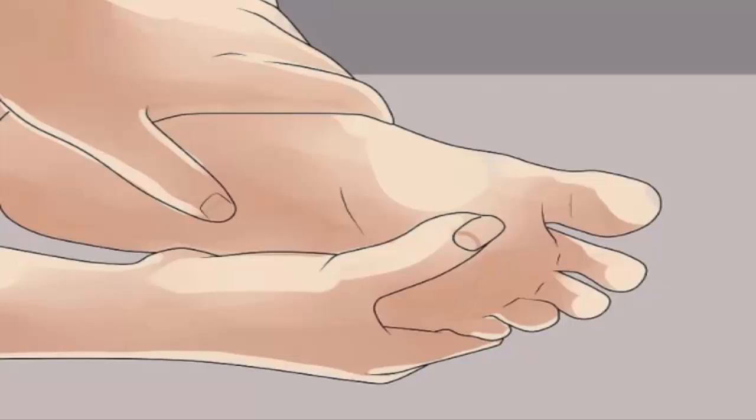Identify the sore area of your foot. Before doing any foot stretches, try to identify if it is your toes, heels, arches, balls of your feet or any other part that is hurting. Does it hurt worse when you are moving or bearing weight? Are you forced to change your gait?